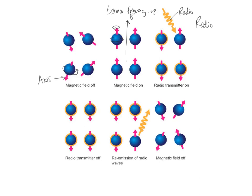This causes some of them to be excited and move their precession into another orientation. And this is a higher energy orientation. As soon as it's switched off, they don't drop down immediately. There's something called a relaxation time, which depends on their location, which gives information about that region. And when they do relax, they re-emit their radio wave, which can be detected.